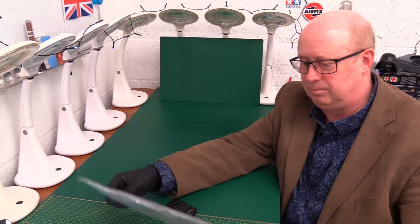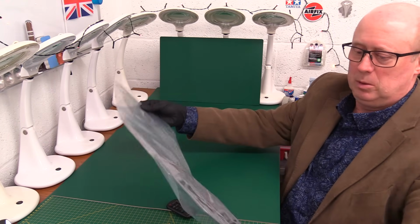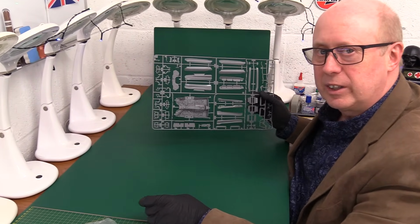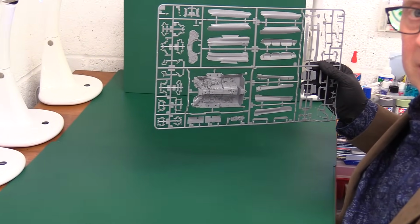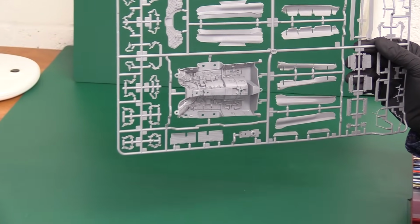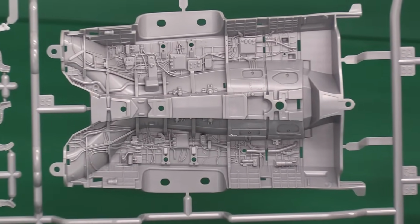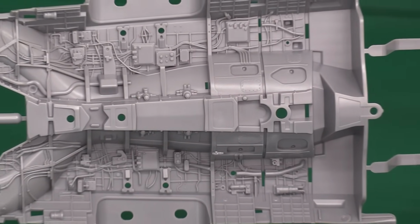How about this one? Here's a big sprue. This has got the weapons bay. Look at this. This is one of the highlights of the kit, without doubt. Look at this now, and check the detail out here. Absolutely exceptional. Zoom there. Just look at the detail.